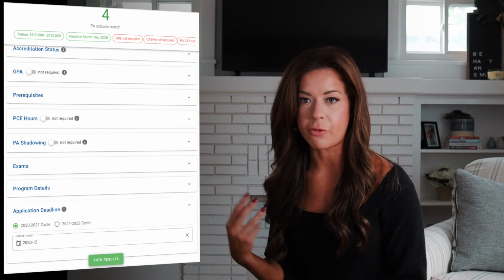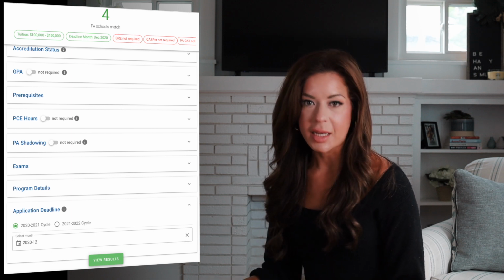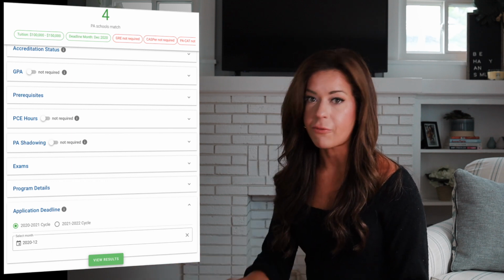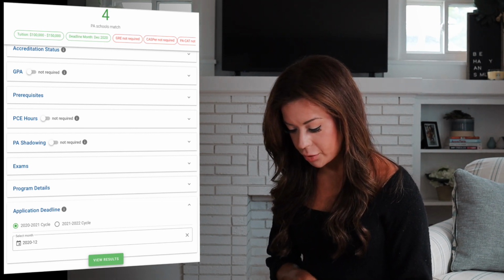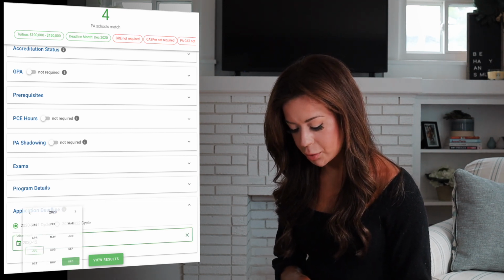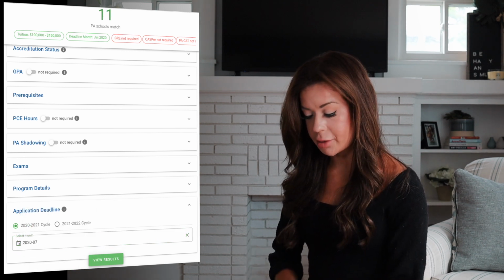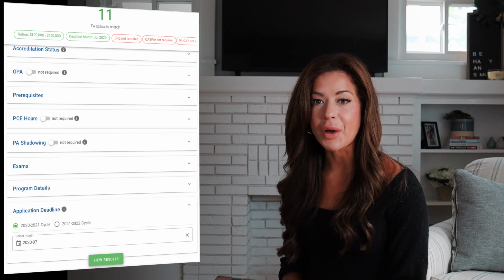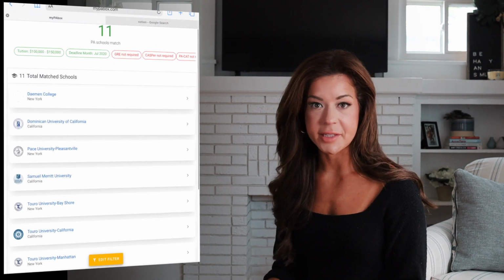And as you can see, there's still 4 schools that match with me. So if I did want to apply this cycle, technically I could with those stats to 4 programs. But we'll just leave it pretty general. And I'll say I'm looking to apply this cycle in July, so this month. And I still match with 11 programs. So from there, we can hit view results. You can see that I match with 11 different programs.